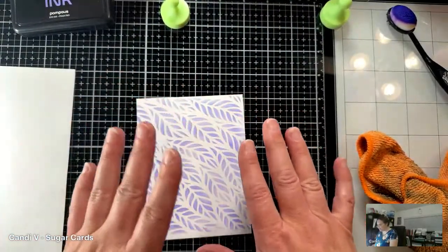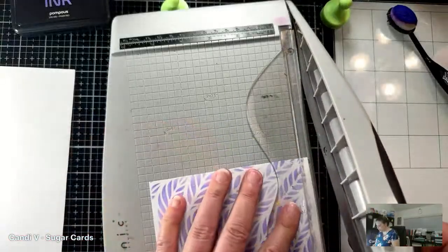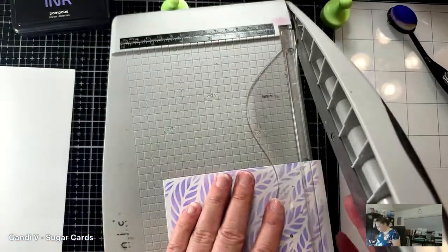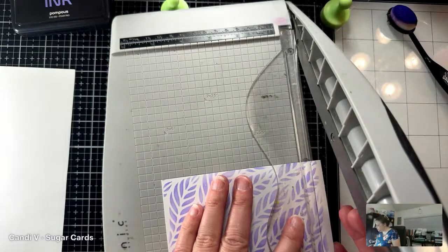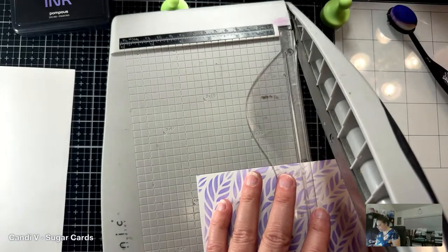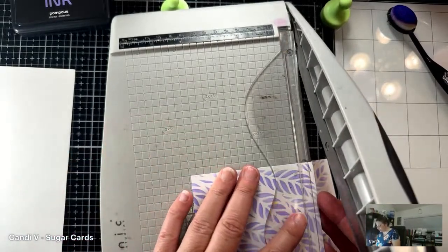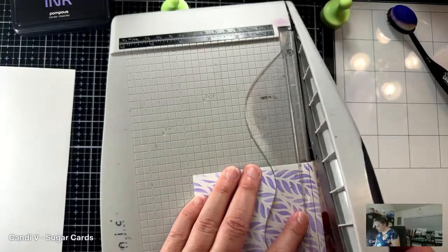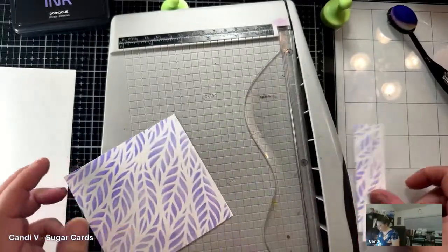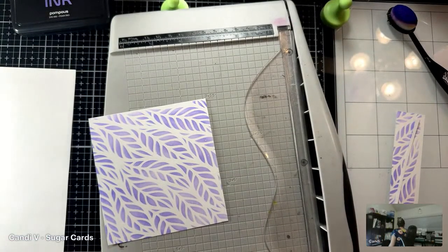I might use this whole thing. I'm thinking about it, but I think I'll cut it down because I want to add some colors to it. And I see that there is a little bit of color right here. So what we'll do is we're going to cut this down to, I'm just eyeballing it, 4 1/4. But I am going to trim the sides off a little bit too, just because I like to layer mine. So I'm going to trim a little bit off each side so that it's at 4. So it's 4 by 4 1/4.